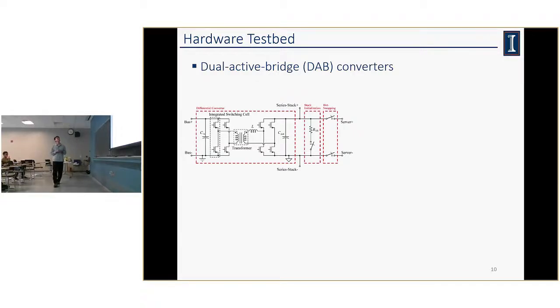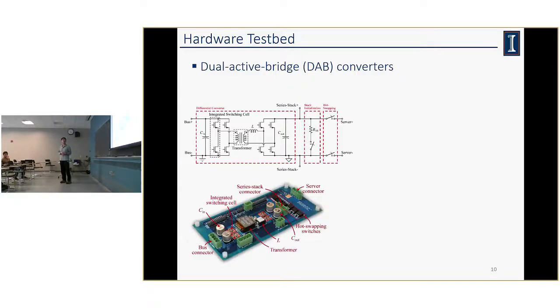The first red square is the converter part, and we don't need to worry about the other two squares. If we look at this converter, it is connected by an AC link, and on the primary side and secondary side there are two bridges, so we call it a dual-octave bridge converter. They are symmetrical, so we chose them, and they are quite easy to control. This is the hardware we built.